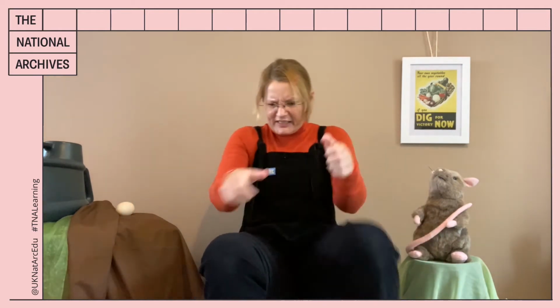So, what shall we wear? Call out to me. What do you wear if you're going to be doing some gardening? Oh, brilliant. Welly boots. Good. Put one on. Other one on. What else? Old clothes. Good. Because we might be getting a bit muddy. Put on your oldest clothes.